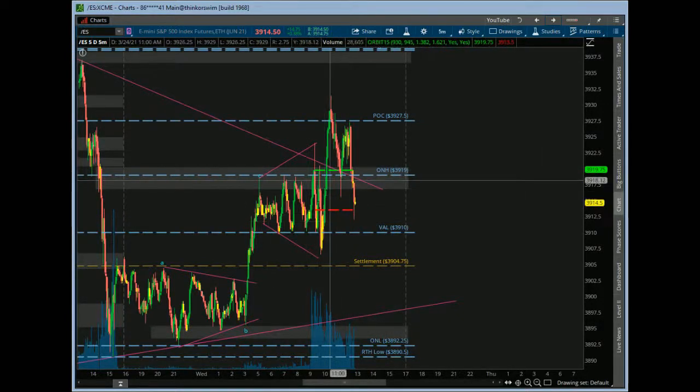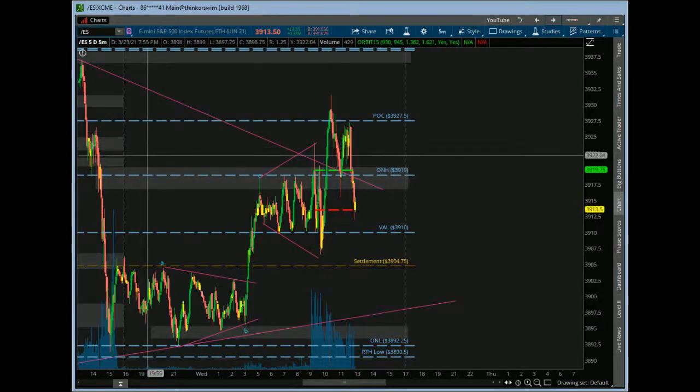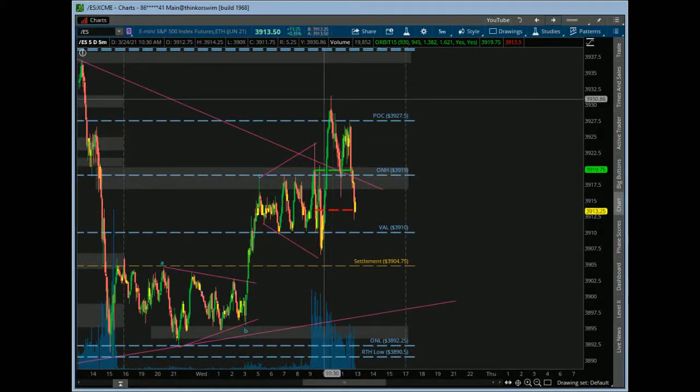And how do we know that going into the open? Well, because of this. We were hoping that this was an A, B triangle, wave C, and that we'd just get the impulsive wave down here. But what they did is they started to expand it out with the megaphone, got over the geometric line. So it's possible, like we were saying, that this is a 1-2-1-2. And so now it seems to be pushing toward the downside. We're looking for short opportunities.